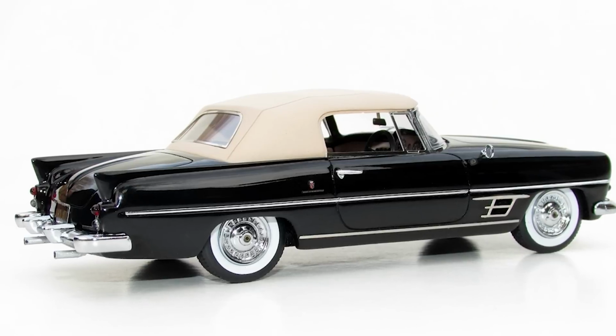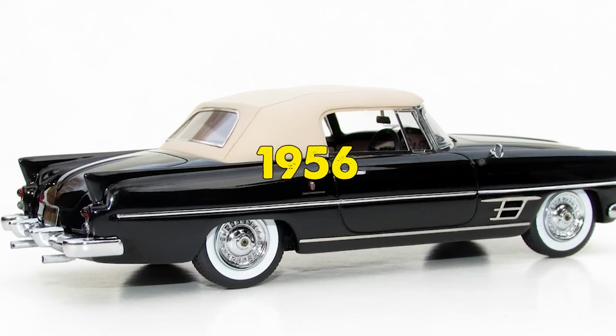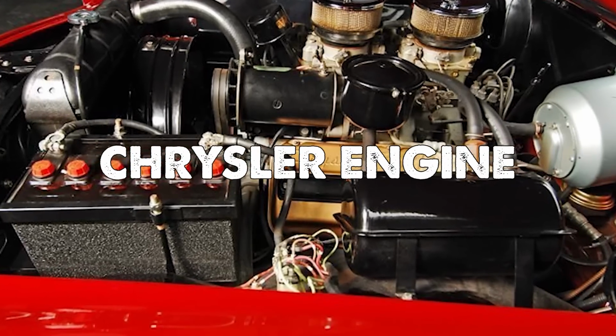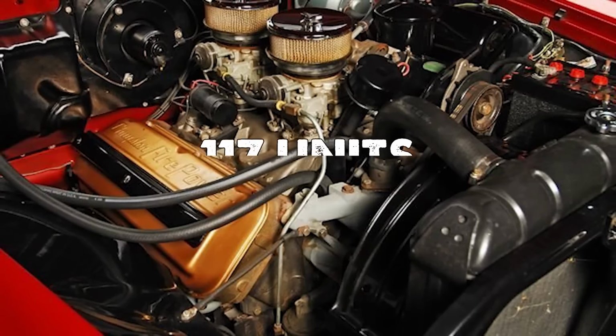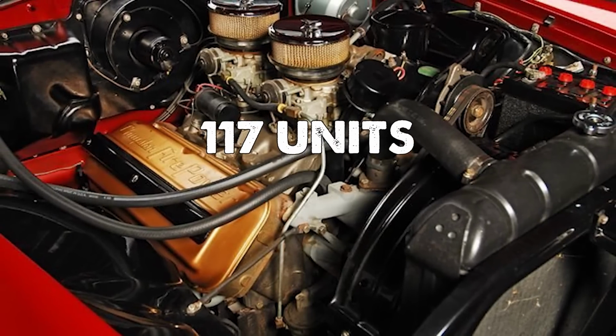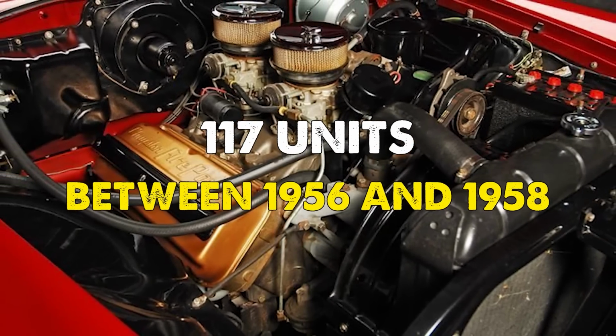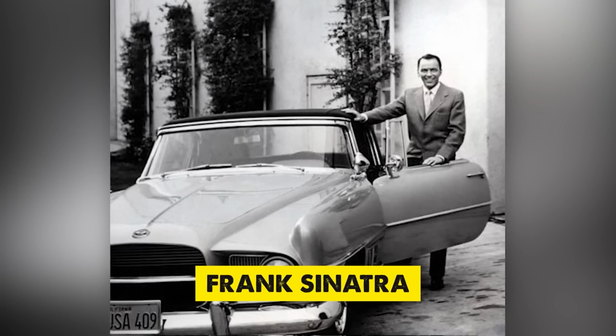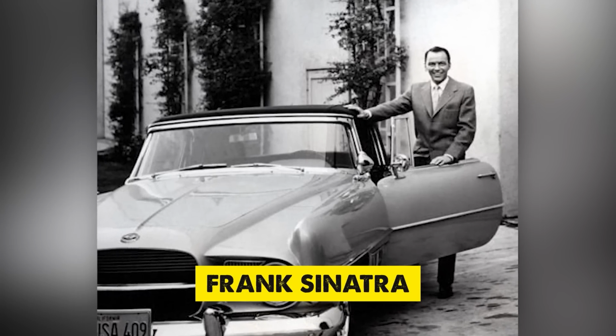The Dual Ghia, introduced in 1956, was a luxury convertible powered by a Chrysler engine and built in extremely limited numbers. Only 117 units were produced between 1956 and 1958, making it a favorite among Hollywood elites, including Frank Sinatra and other members of the Rat Pack.